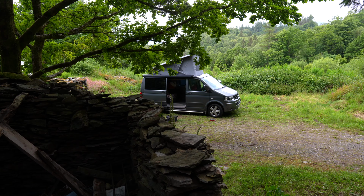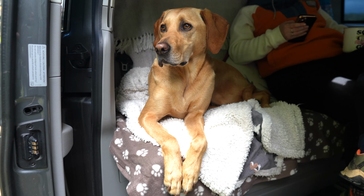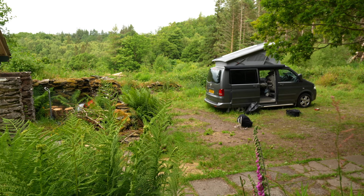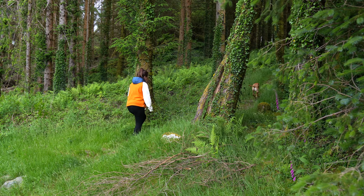So right now we're packing up, making sure the place is clean and tidy. We were going to cook our breakfast here and then go for a bit of a walk, but the weather is so changeable and you can just see lots and lots of rain on the horizon, so I think we might treat ourselves to go home and spend Sunday afternoon at home. Going for a little mooch first, make sure the dog is tied when we get home.